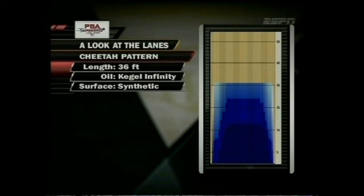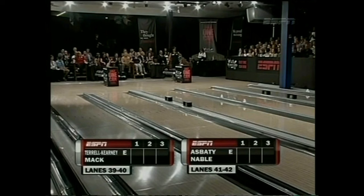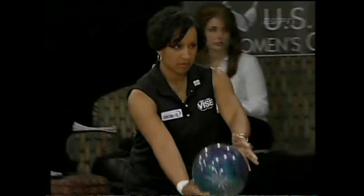We're bowling on four lanes. We have two matches going at the same time. We have Terrell Kearney on the left bowling Mack, and Asbaty, who is the marquee player in this group, bowling Nable from Australia. And Marshall, what is the key really to hitting this cheetah pattern, buddy? Well, the ladies are going to be playing the outside trajectory, and I really think keeping the ball going at the pins or a little left is going to be really helpful.